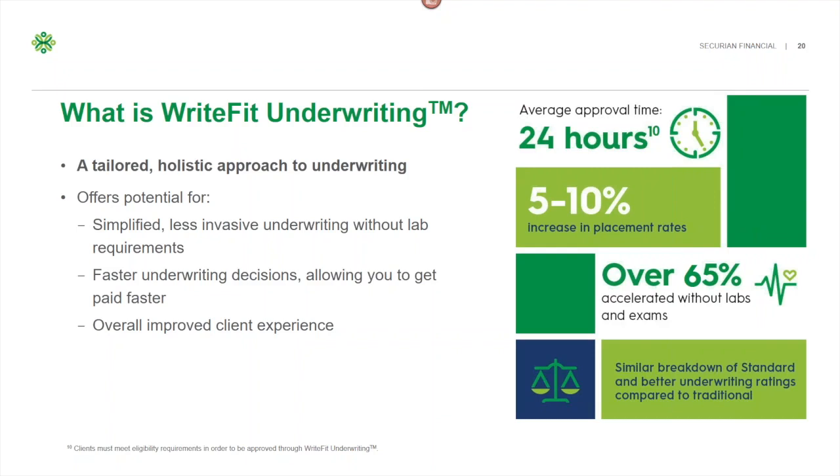It takes a holistic approach to underwriting by looking at a variety of readily available data, which we're able to quickly review and determine whether or not your client needs the exam, labs, APSs, etc. Clients approved through right fit underwriting will experience a less invasive, streamlined process. Their application will be approved faster, which allows you to get paid faster and provides a better overall experience for both you as the agent and the client.